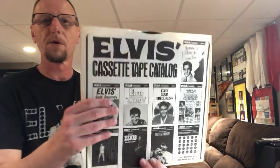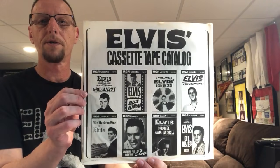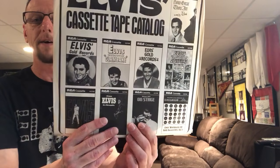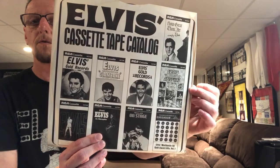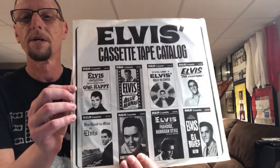And like I said, this came with 4 albums. And the albums each have their own unique inner sleeve. So, this is the first album. This shows the cassettes of the time. Very nice selection. I remember my father had all these back in the day. Had this one, had that one on stage. I think we had these on cassette as well. I believe it was double cassette. Probably this one. Gold Records, definitely. I don't think he really had too many soundtracks on cassette. All right, so that's the first one.